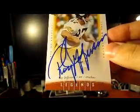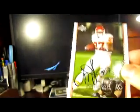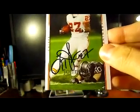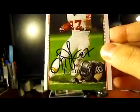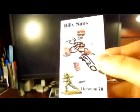Roy Jefferson, blue Sharpie. A little bit of bubbling on that. Not too bad. Larry Johnson, number 27 inscription. A little bit of bubbling. Classic card, thin black Sharpie with number 21 inscription. Desmond Howard. Billy Sims, number 20. Drink card, sent TTM.